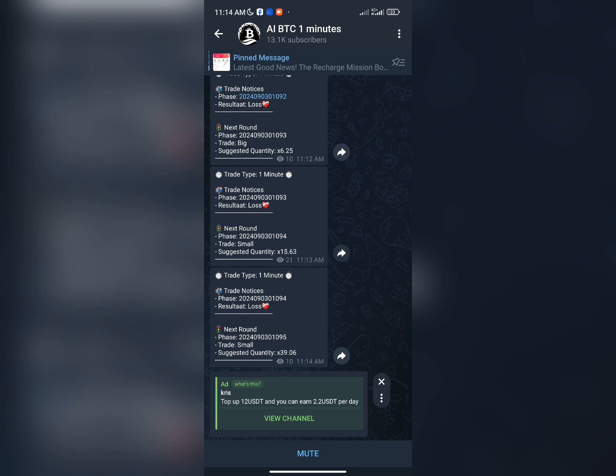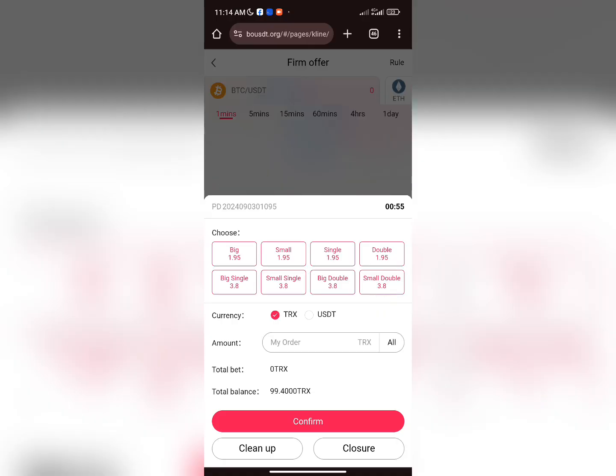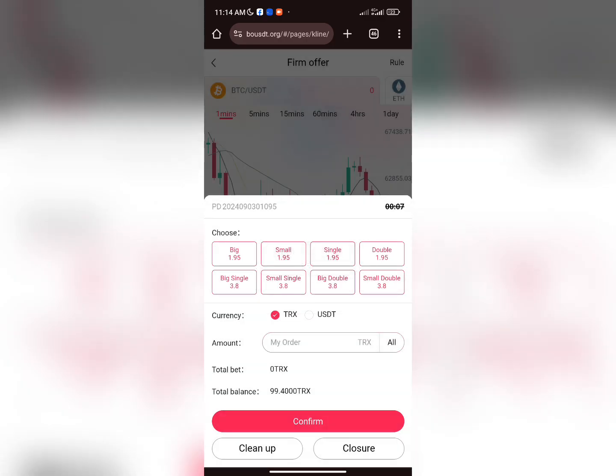So we'll go to the next one. The next round is small 95 small. So we're just gonna go ahead to trade that 95 small. So I'm just gonna go with, let me go with 8 TRX. Let's see what that will be. That trade has been suspended because we came late. Okay, let's just wait for the next trade to go.